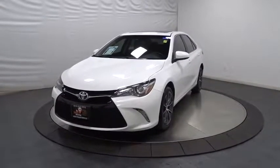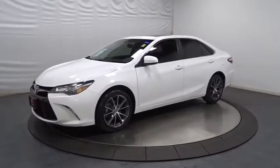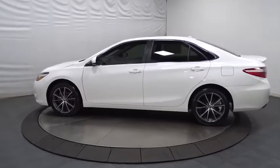2016 Toyota Camry. Toyota Camry is an affordable mid-size car. Reliable and great, comfortable commuter car. This vehicle has less than 50,000 miles. Here are some of this vehicle's great options.